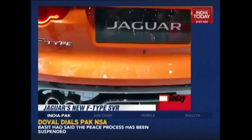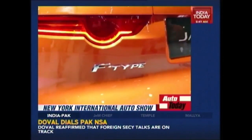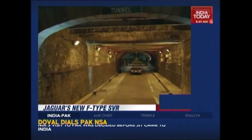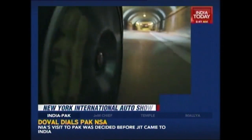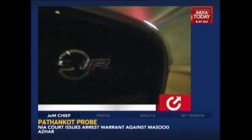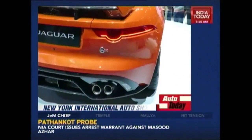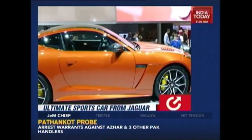The Jaguar F-Type harks to the classic British roadsters, which had one purpose only, of setting the country roads on fire. The F-Type SVR is a lightweight, aerodynamic roadster which makes use of innovative new materials.